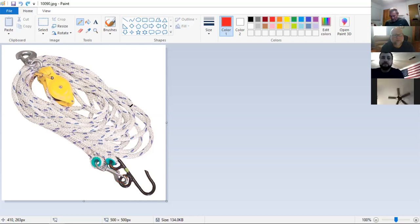Let's see who's got the construction brain power out there. If I've got a man on the ground that's pulling one end of the rope here, and I'm picking up 250 pounds here with a hook, how much weight is on the block? Half. Anybody else? I'd say 250. Anybody else? 250.